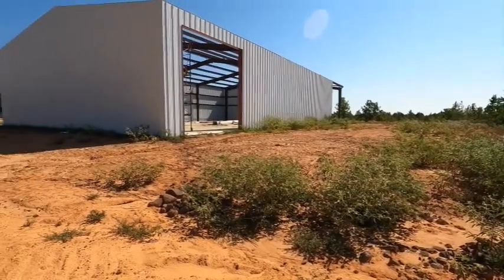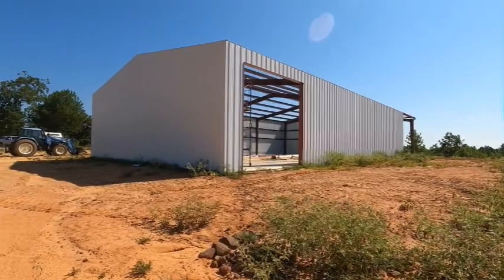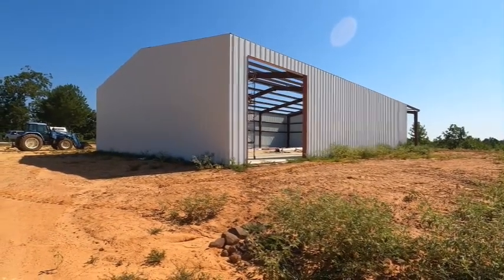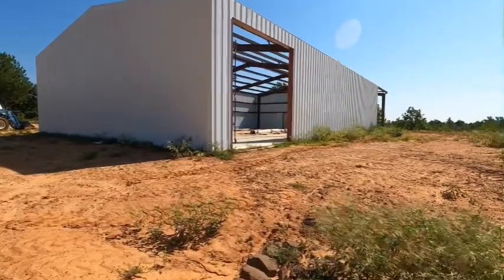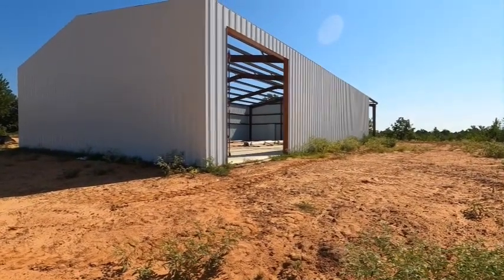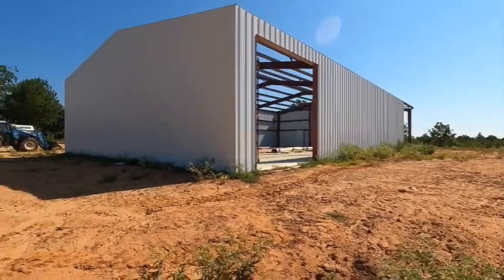So we need to finish this shop. What do we have left on the shop? So obviously the roof. I'm here by myself. I can't do the roof. Until I can get in a position to do that, the roof ain't gonna get done, and that's kind of gnawing at me, to be honest. So I need to get the roof on there, and then once the roof is on, you got all this trim that's got to go on.